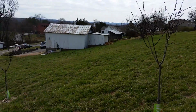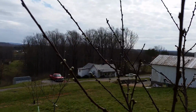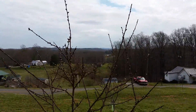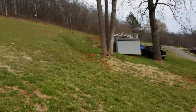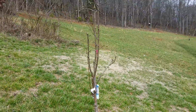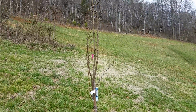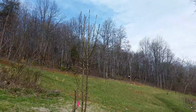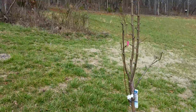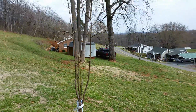You can see the growth on these things from last year. You know, got about a foot of growth at least, if not more on some of them. We had a very harsh late summer, and I am not a guy to get out and water. Kind of let it go as it may. And they made it.